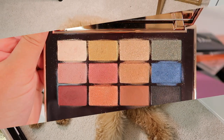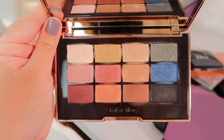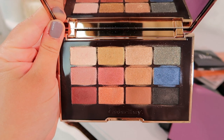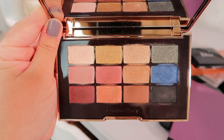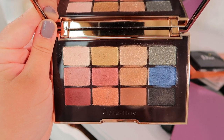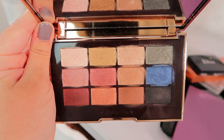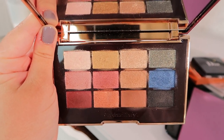You're so sweet, honey. So here is the inside of the Icon palette. You can see there's quite a few shimmers in here, and this is a similar idea to the Mario palette that I found. This is one where I really do prefer to have mattes and shimmers in my palettes. This is one that I do know will get a lot more love from somebody else. So this one I'm going to pass along as well.